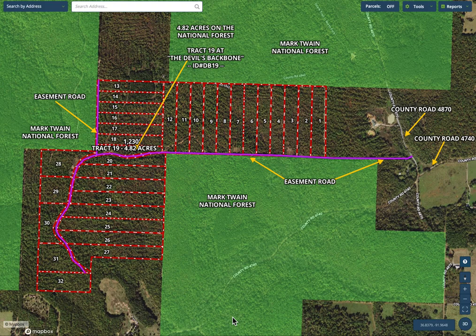A lot of these tracts, there's only 32 tracts here. It's a small private rural development. A lot of them do have direct frontage on the National Forest. Tract 19 is going to be one of those. The majority of the west side borders the gravel easement road with the National Forest right there. And actually, the east side is within just a few feet of the National Forest as well. So you've got a really, really nice tract.